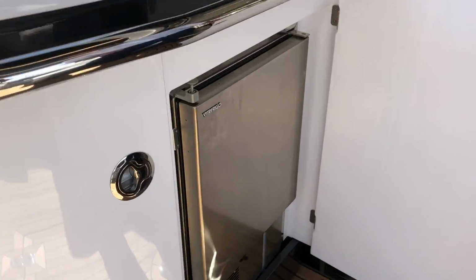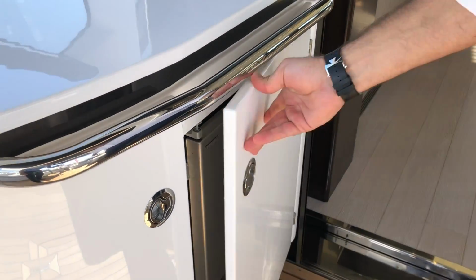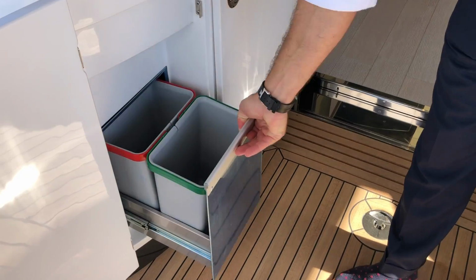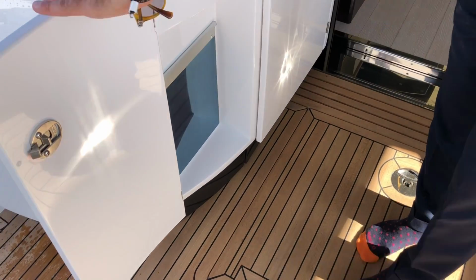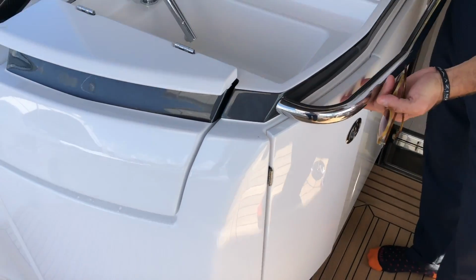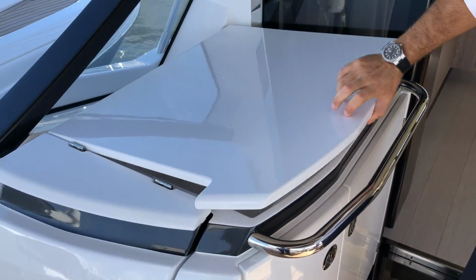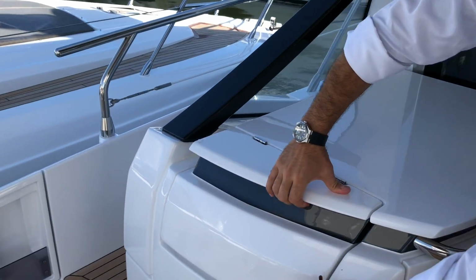On the port side here, you have a full bar, of course, with an ice maker, storage, and a trash compartment, and lifting up the lids, you have your barbecue and sink, and last but not least, again, clever usage of space.